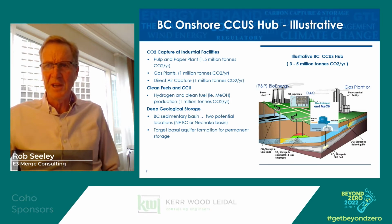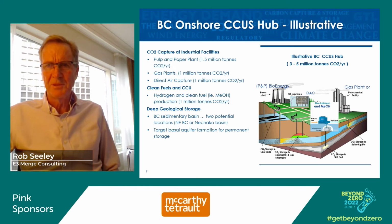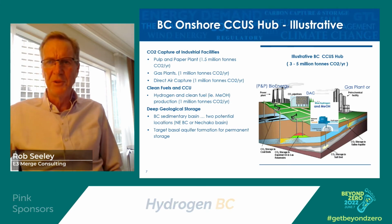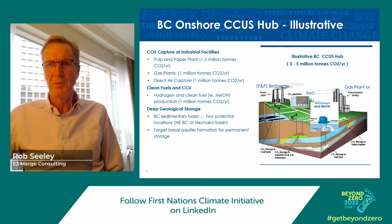We would add in a gas plant with it, perhaps a direct air capture facility, and maybe even a hydrogen manufacturing facility and a methanol facility where we're using carbon capture utilization. This kind of a hub could sequester between 3 and 5 million tons per year.